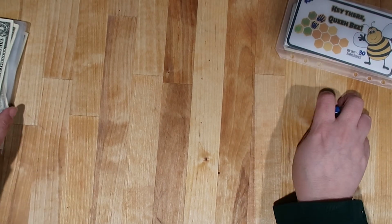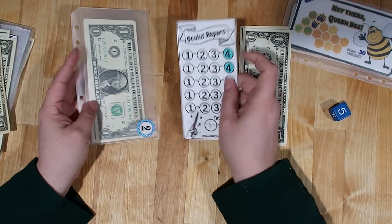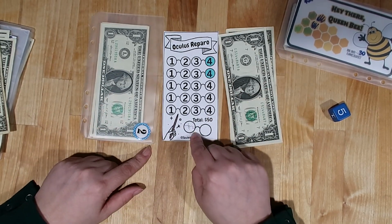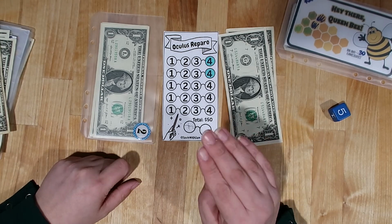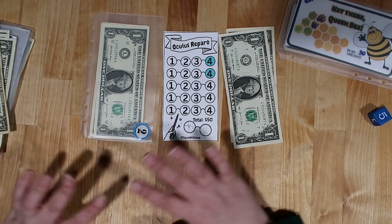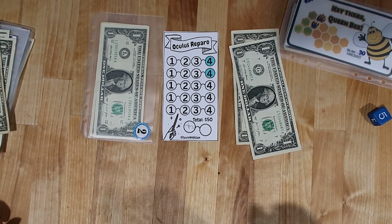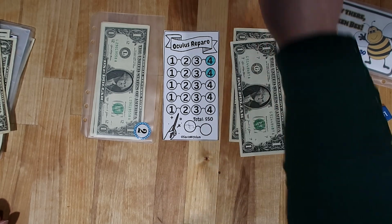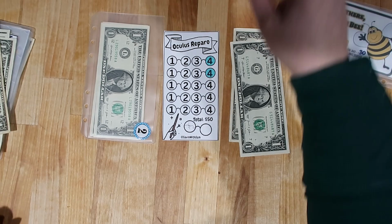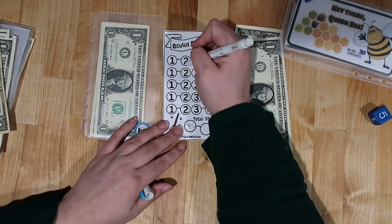All right, next up we have Oculus Reparo, which is from Savin' with Sam. How cute is this challenge? I have decided I'm going to use the money from this challenge once I complete it to go towards my health sinking fund. And if you guys didn't know, all of the money that comes from these mini challenges ultimately does go into my sinking funds. Some of them have specific funds that they fund and others are just random. So we got a $2 here.